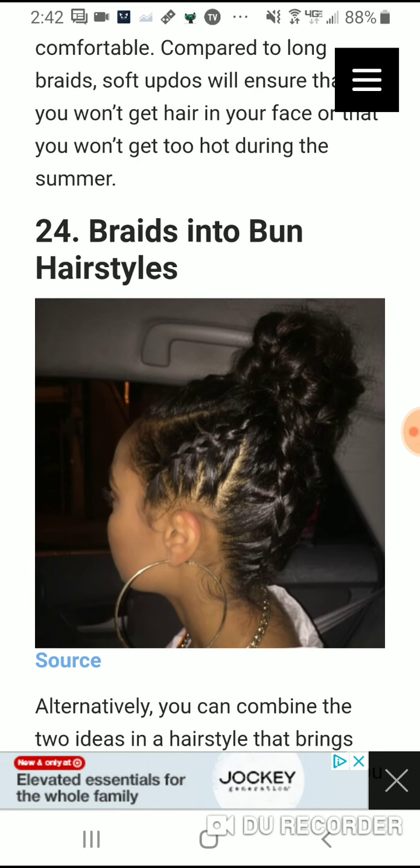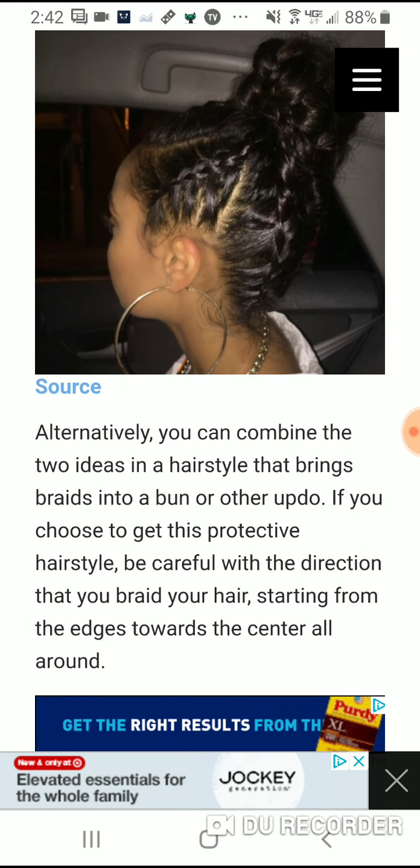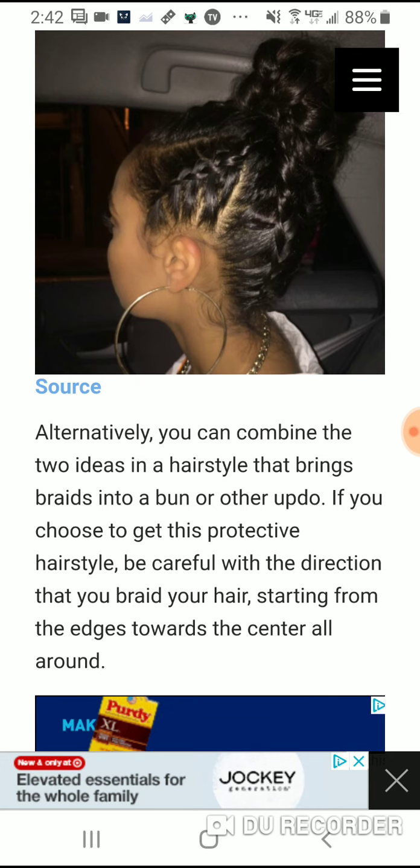24. Braids and bun hairstyles. Alternatively, you can combine the two ideas in a hairstyle that brings braids into a bun or other updo. If you choose to get this protective hairstyle, be careful with the direction of your hair, starting from the edges toward the center all around.